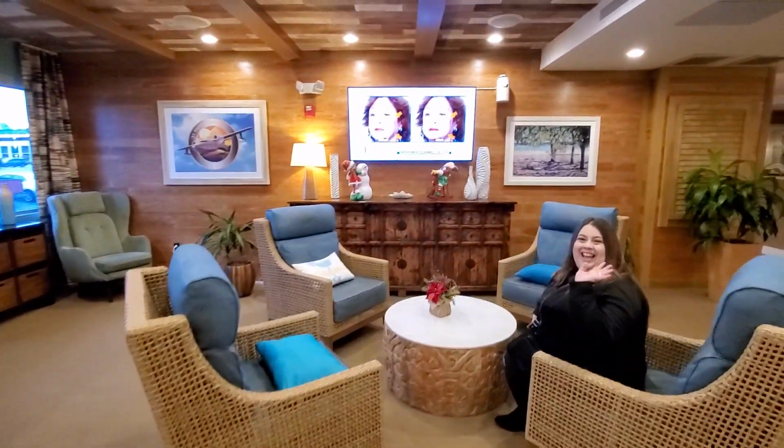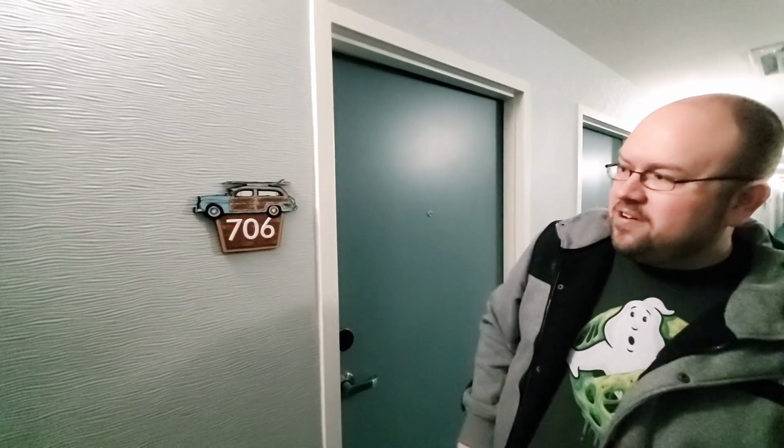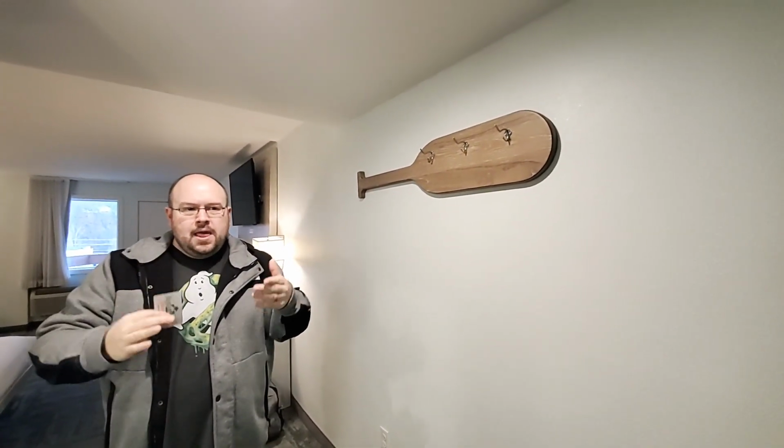Hey Steph. Here we are in our room now, room 706. They got the cool little plaque on the wall here, the Woody station wagon car there with the little surfboard on top, 706. This is a king room with a balcony and the parkway view. So we've never had a parkway view. We stayed up in Pigeon Forge, Gatlinburg tons of times, and several times you can see the parkway off in the distance, but we've never been directly overlooking the parkway. So this is a first for us to actually just be right on top of the parkway.